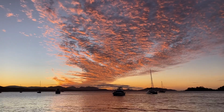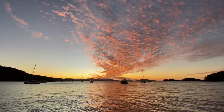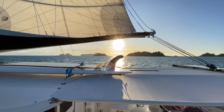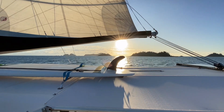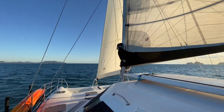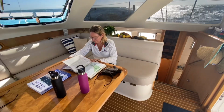A spectacular sunset rounded out our stay at Pearl Bay. Early next morning we were off again in a lovely breeze, and when you're sailing up the coast you can mark your progress by arriving on the pages of the next cruising guide.